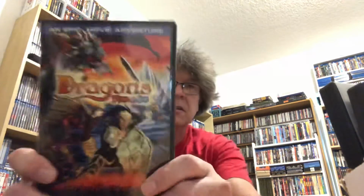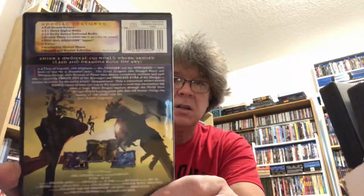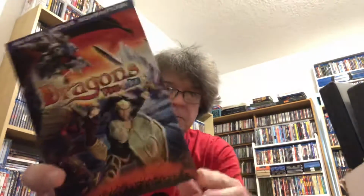There you go. Got, what was this? Mega Block Dragons, Fire and Ice. Wonder how well this holds up compared to Lego. It seemed kind of interesting. I have another Mega Block one. This one I got with the, or no, actually, Fire and Ice. I have the slip sleeve for. I stuck it on the wrong one. I got a nice slip sleeve on that.